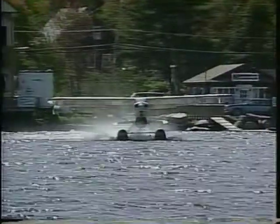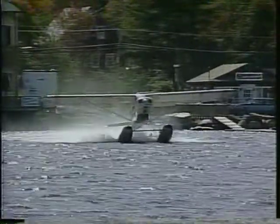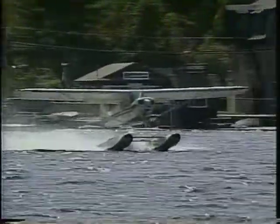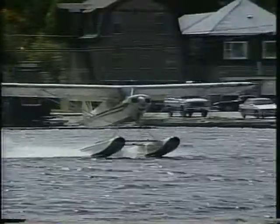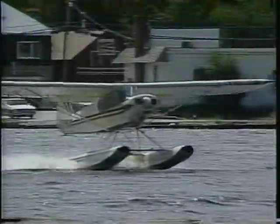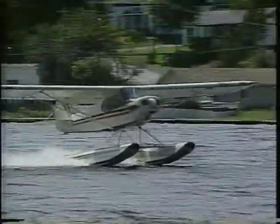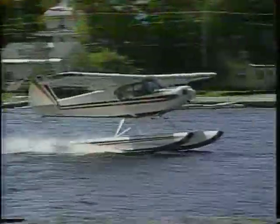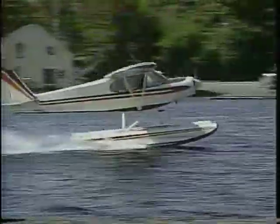Full power, stick back, just like we're going to make a takeoff. Nose up, bows out of the water. Now we go up onto the step, and just as we start to accelerate on the step, we bring the power way back to about, in this airplane, 1,700 RPM. Now we're just riding on the step just like a high-speed motorboat.